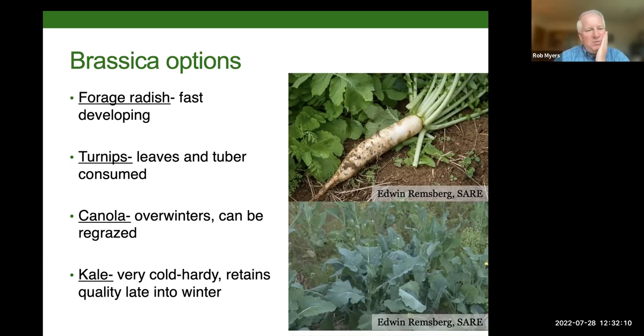Kale is an interesting one. We think of that as a vegetable for humans, but it is sold as a cover crop and can be a decent grazing source in the fall. And it'll grow into December, but not necessarily over winter, depending on location.